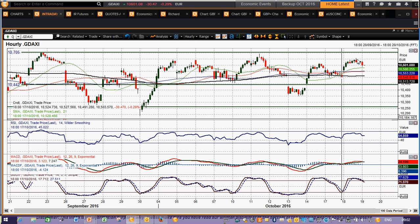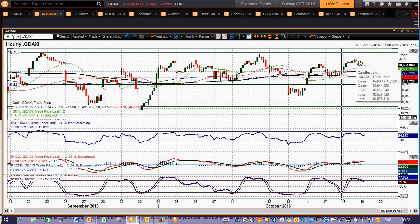Rolling over, a little bit more corrective. Arguably a corrective signal on the stochastics now. Is that a sell signal on the hourly chart? I'd say coming towards that level. MACD line is about to cross lower. RSI dropping away. It looks as though it is again possibly fading below that 10,692 level. 10,657 clearly the near-term resistance now.